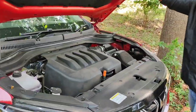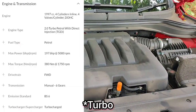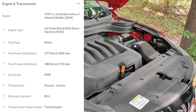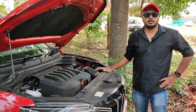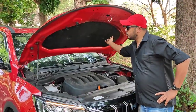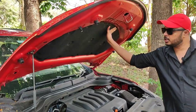Okay, this is the petrol variant car, and you'll get a 2 liter mStallion engine, and the power of this car is 200 bhp and 380 Newton meter torque. This is the most powerful engine, especially in this segment of cars. You can observe here, to reduce engine noise inside the cabin, they have given thick insulation. Damping is so perfect and good.